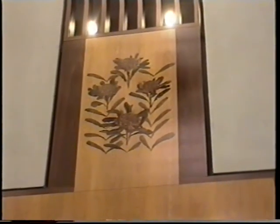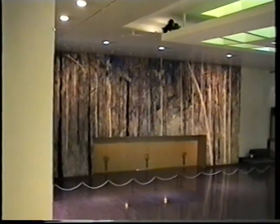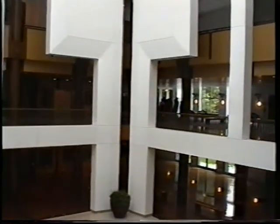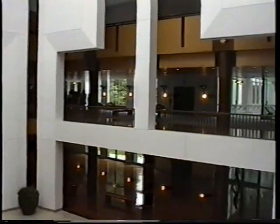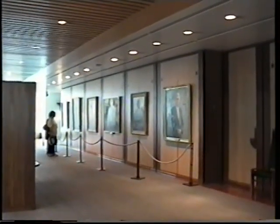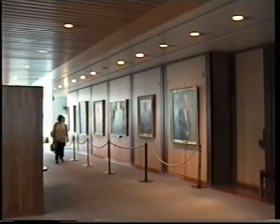Lots of these wood inlays all the way around. The Great Hall. My cockatoo. And the Halley's Comet. One floor up. $3,000 paintings around the building.